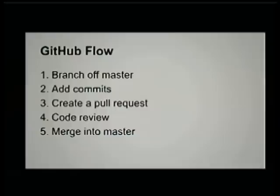So once we had this collaboration platform in place, now it was time to tackle our development process. So we decided to go with the GitHub flow, which if you're not familiar, entails making a branch off of master. You add commits to that branch, create a pull request, and then this pull request needs to be code reviewed. And once everything passes with the code review, then you merge into master.